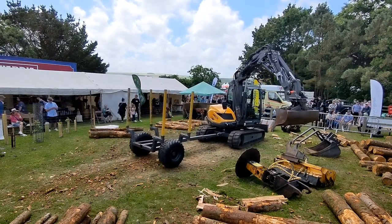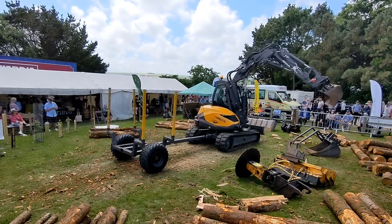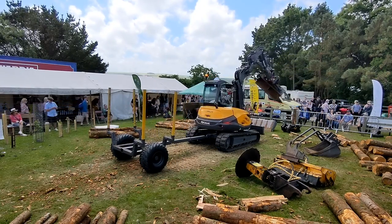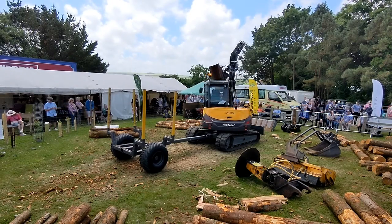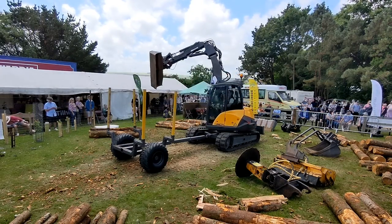In a construction or landscaping job, we have this tilt bucket. Using this along with the offset of the Mecalac boom, it allows us to create some really sharp angles when necessary.